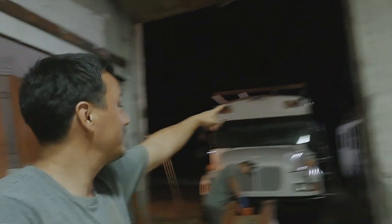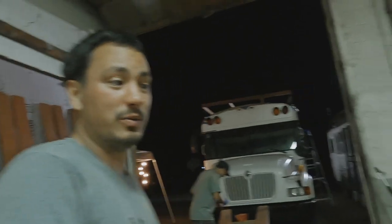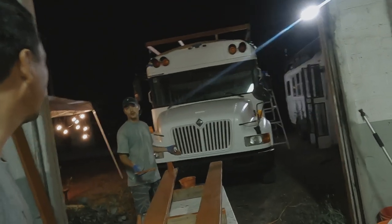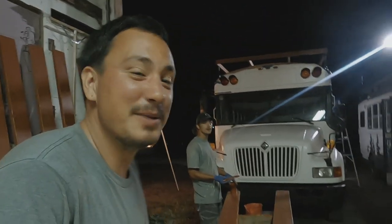As you can tell, there's a lot of boards in here. We got the deck frame up on the bus, and we'll show you guys that tomorrow. And we thought we were just gonna sand and stain all of the 2x6 decking real quick. And when did we start doing it? How long do you think we've been doing this? Bro, I don't even know. What time is it, like 1? 2? 2 a.m. It's 2 a.m.